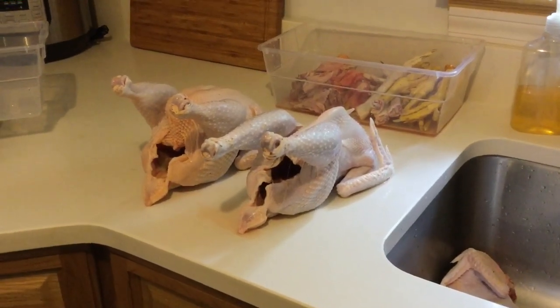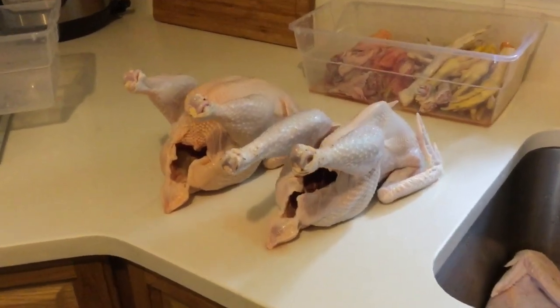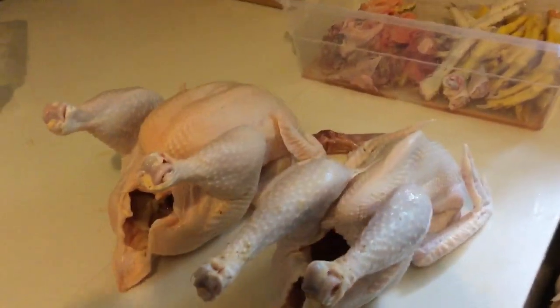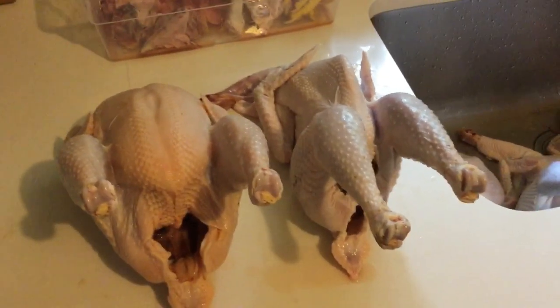Finished up bagging all of the extra parts that are going to be bagged separately, and now I can get started on the whole chickens. But before I get started, I wanted to show you the difference between a broiler chicken and a rooster.